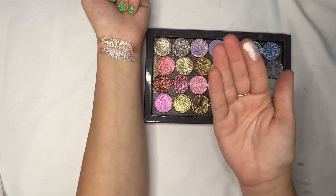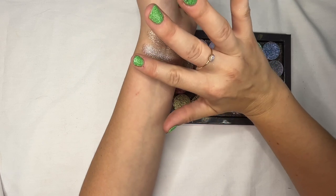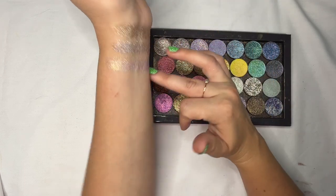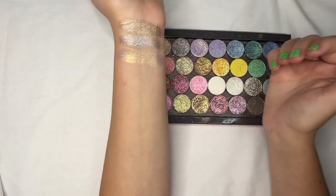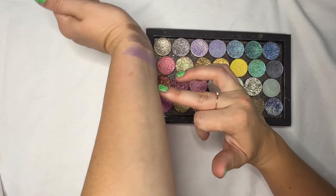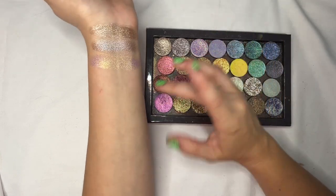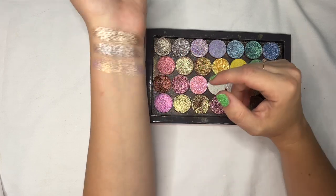Next, we've got the shade Very Perry. If I remember correctly, this is listed as a duochrome on their site. So price-wise, it's a little bit more expensive, but not one of the most expensive shades. It's got a very pale, what I would say is like lilac base with a gold sheen on top. But that pale is really light and pastel. So I don't know how great this would look on folks with deeper skin tones, but on me, I love this type of light purple to gold shadow.